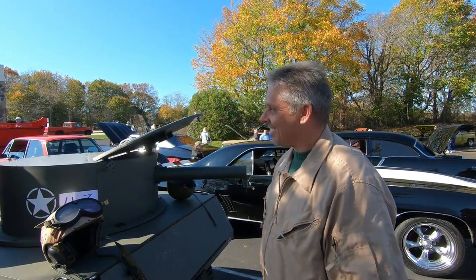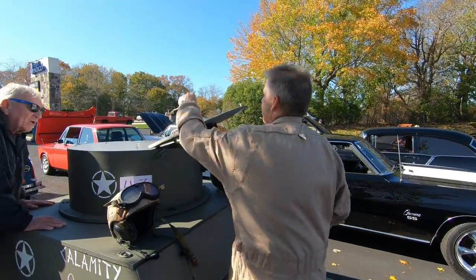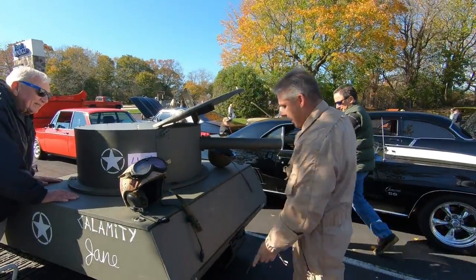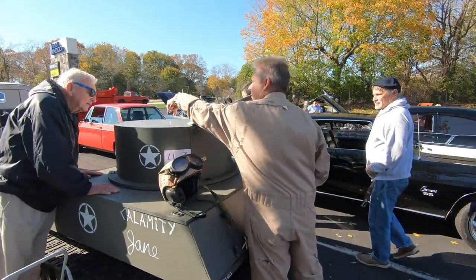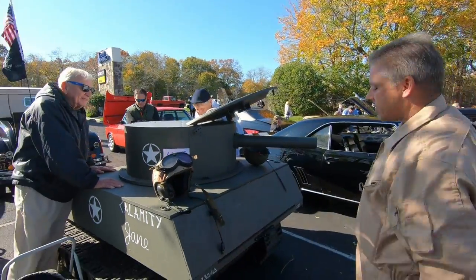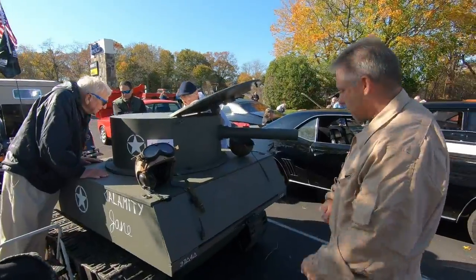And that's what's awesome. You see when you close the hatch? You've got a periscope. This is a real Sherman tank periscope. And I also have a backup camera that I mounted to the front. There's a television screen right here, so you can see something. Yeah, I can look left and right with the periscope, and I can see what's in front of me with the camera.